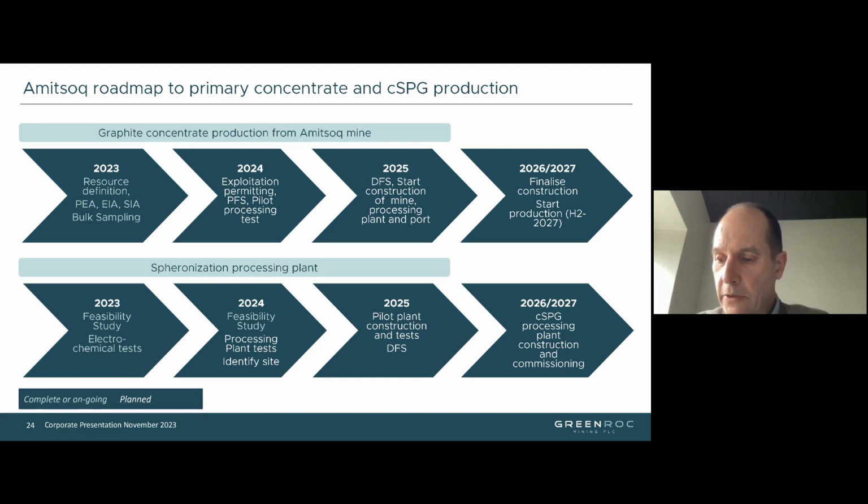Yes, good. Next question here. How many car batteries does 77,000 tons per year make, which is the production of graphite concentrate? What % of annual UK and European EV demand will this satisfy?